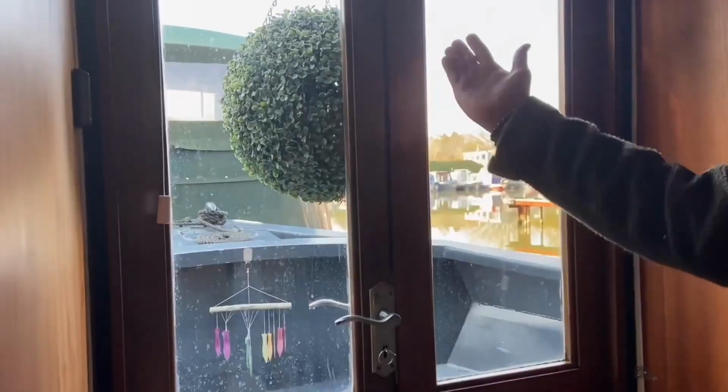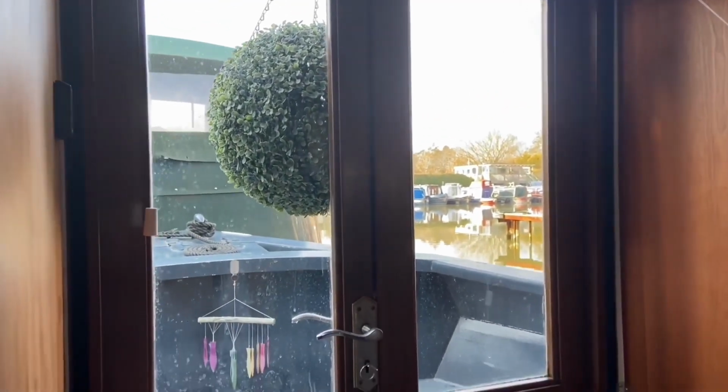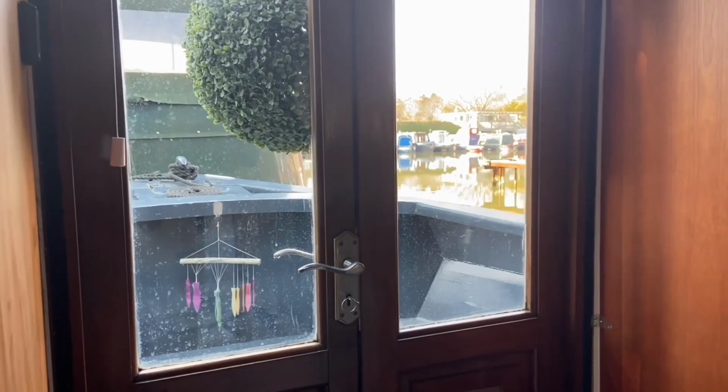He's fixing that, and he's going to put the new cooker hood on because the old one didn't really do its job. We are going to put some film on them so that people outside cannot see what goes on inside. So we are following the instructions. Which way?